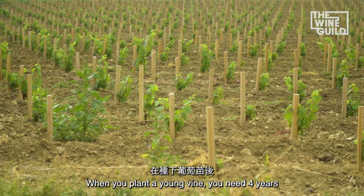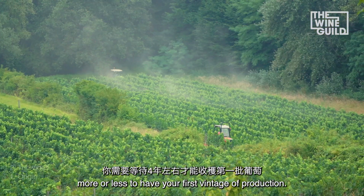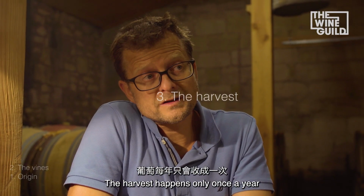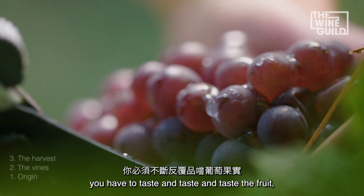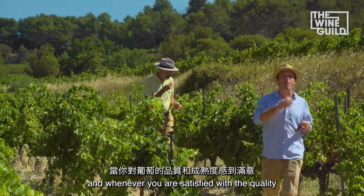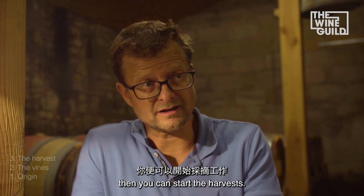When you plant a young vine, you need 4 years, more or less, to have your first vintage of production. The harvest happens only once a year. To find the right date of harvest, you have to taste and taste and taste the fruit, and whenever you are satisfied with the quality and the maturity of the fruit, you can start the harvest.